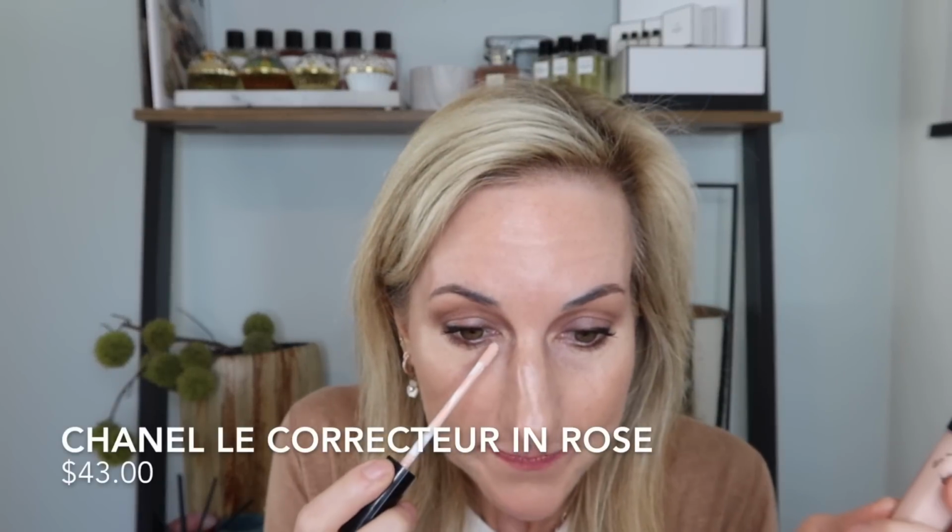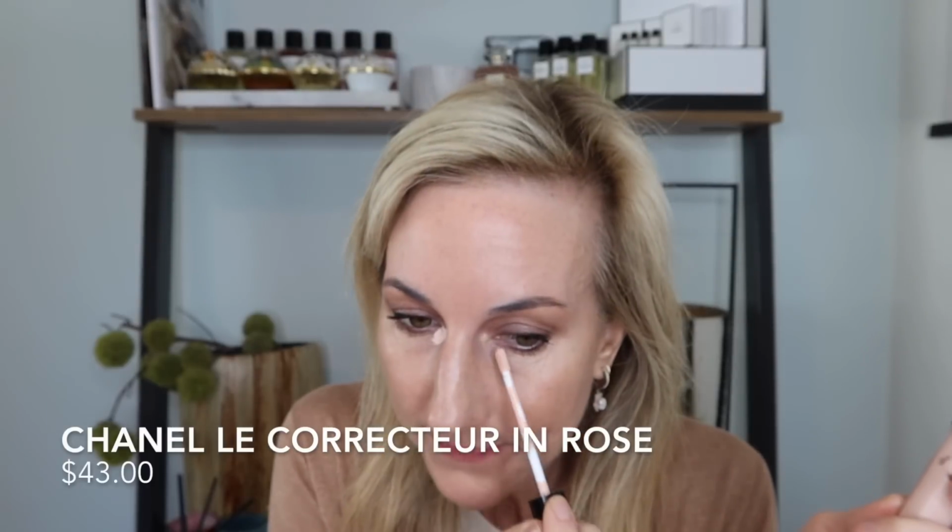I'm going to take my rose corrector and put that in. As I said, this is what I use for my overall concealer. I'm going to take my ring fingers and use the warmth of my fingers, and take a minute to really push this into the skin, underneath the eyes, so it looks just a little less smudgy.